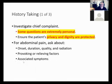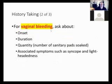have you had any vaginal discharge with it? If they say yes, then you're going to have to ask the follow-up question. Does that discharge have a foul odor? Also ask, is that abnormal for you? And then, does it have a specific odor? And right on down the line. Color, what color is it? Onset, duration, quality, or quantity.